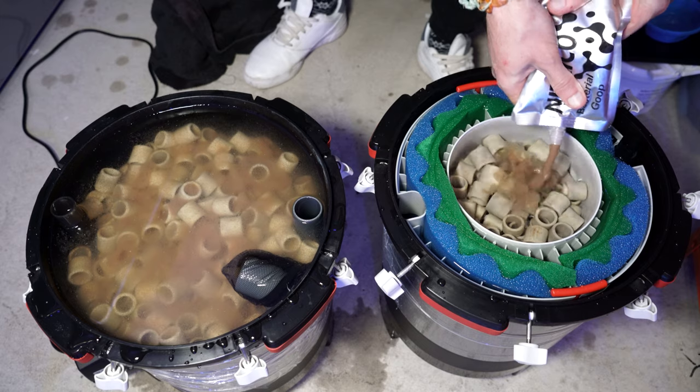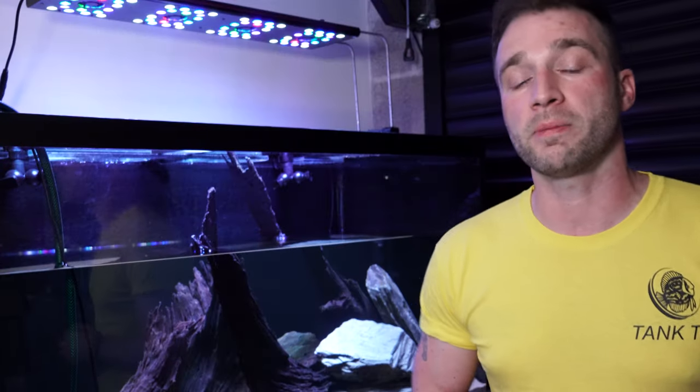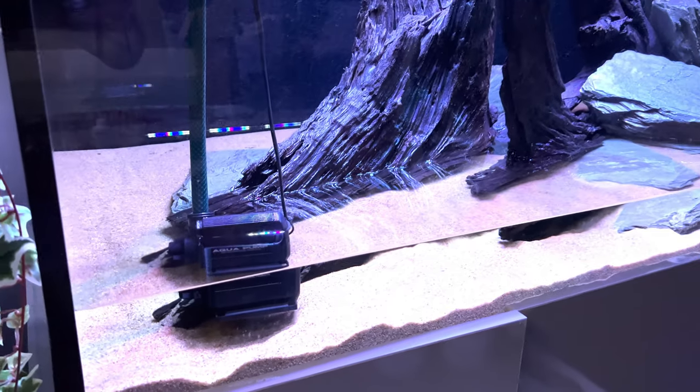If you didn't catch the video, we cycled this tank. We did a fishless cycle within 24 hours. I'll pop the video up above so you can go and check that out. She's currently just having a big water change.